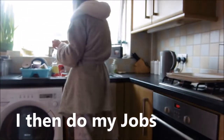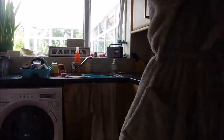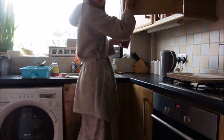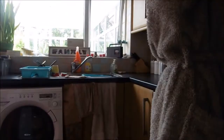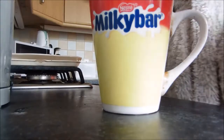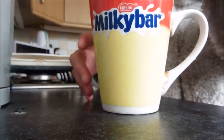I then do my jobs, my duties, which takes me quite a long time usually. Takes me about 10 minutes depending on the amount of pots. I then, after my duties, start to make a cup of tea.